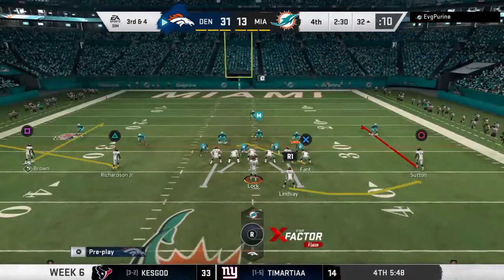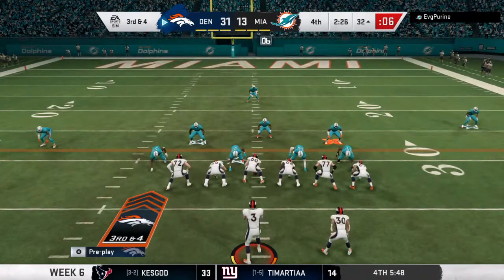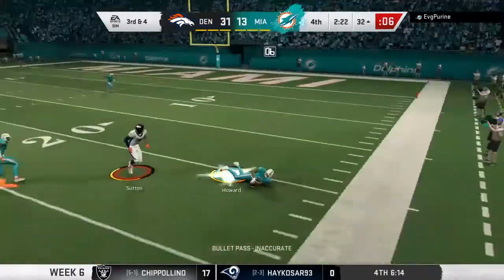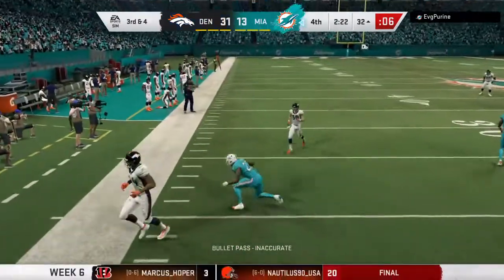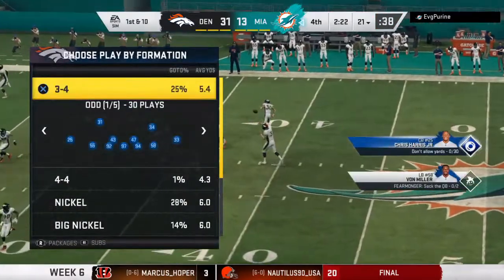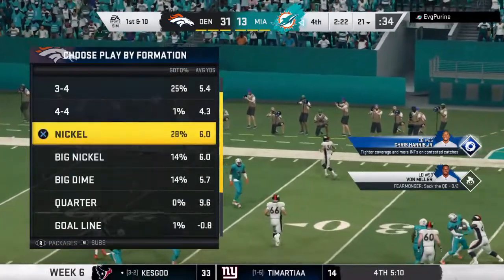The Broncos on third down. They have been superb. 5 for 6 to this point. This is 3rd and 4. From the gun, it's Locke. And his pass is intercepted for the 4th time today. Picked off by Xavier Howard. And his guys are going to take over at the 21-yard line.